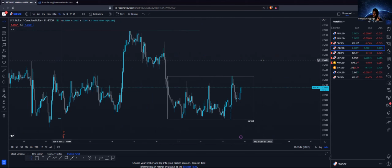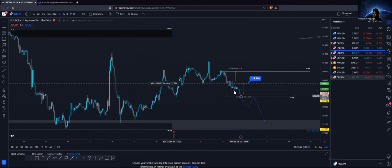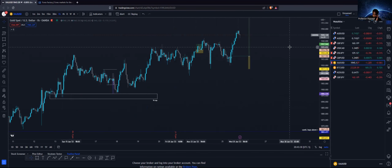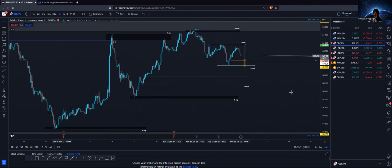So had weakness, somewhat USD strength. This is pushing to the downside. This would indicate USD weakness. GU is pushing to the top side, so it would indicate USD weakness, and then gold is pushing to the top side. So I don't know. This shit ain't correlating well tonight.